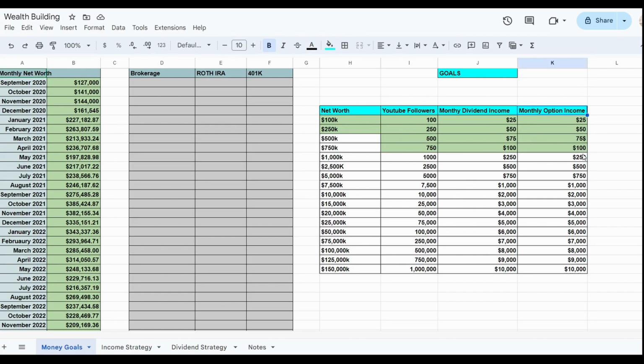For this option income investing strategy, I'm at the $100 a month threshold now after all expenses, but I don't want to mark it as completed until I get about a year's worth of data. Then I'll adjust it accordingly.